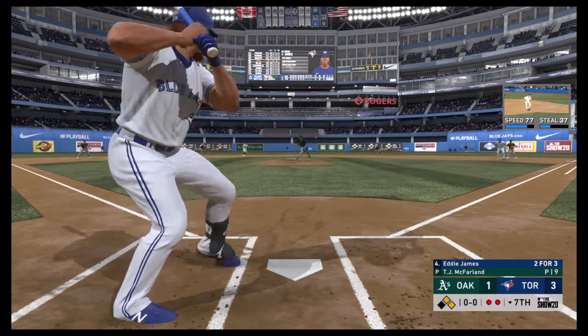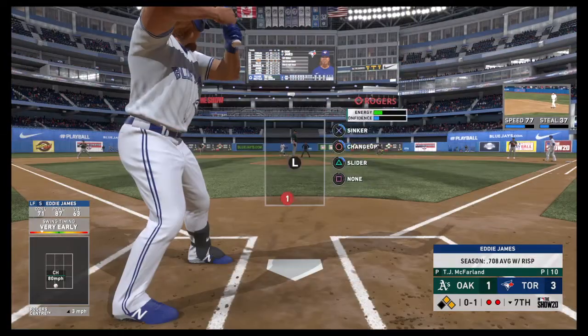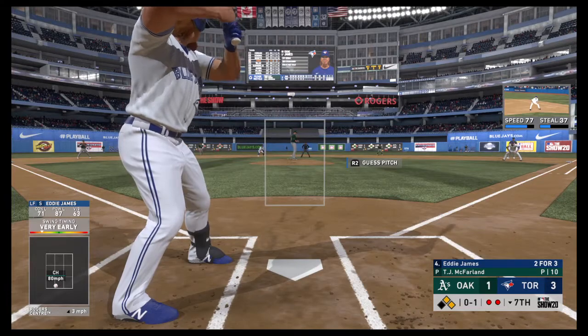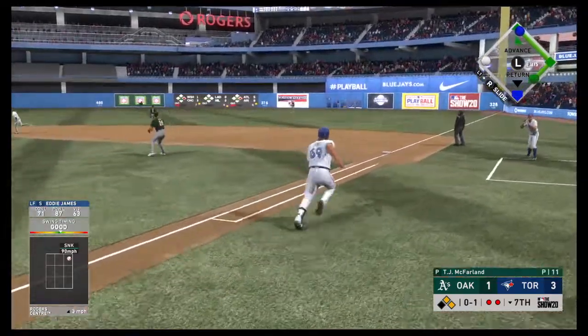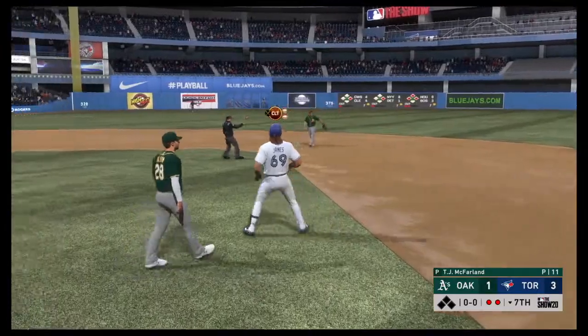From the belt, kicks and deals to the left side, but it's well foul. Hey, here we go, big guy. Waiting for yours. Skied into straightaway right. Piscotty's there for it. And that retires the side. So it's no runs on.